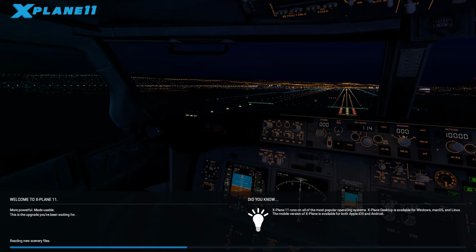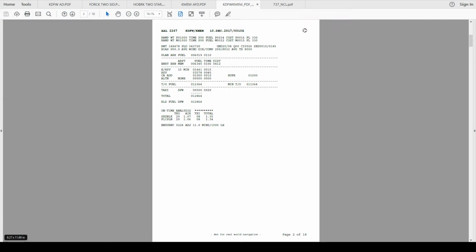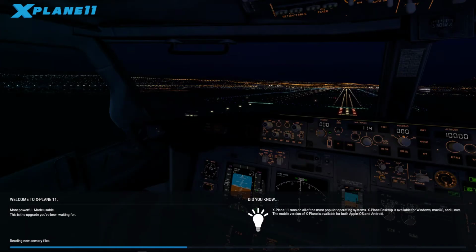Running the X-Plane window. Sweet. All right. So, yeah, this is it. Let's see. Well, it'll finish loading. I just got X-Plane 11.06 or 11.1, I'm not really sure which. I just got the update today. So, yeah. Let's see. So, let's look at our chart window. Find my cost index, which is 26. Yeah. All right.